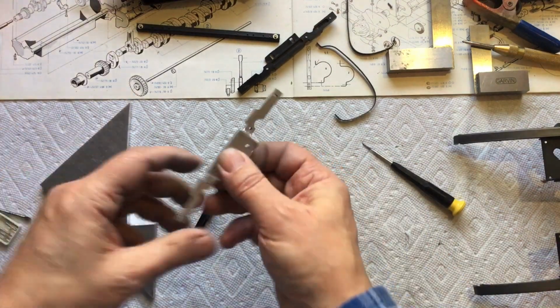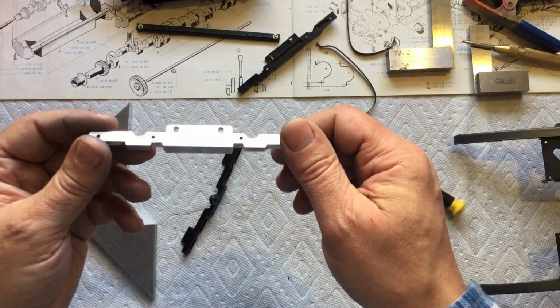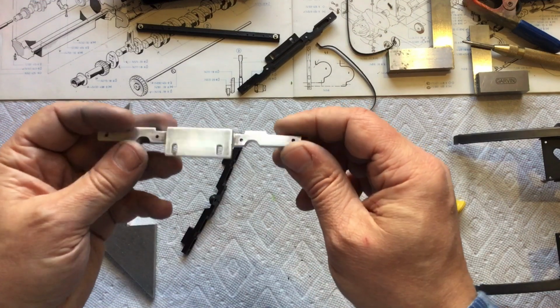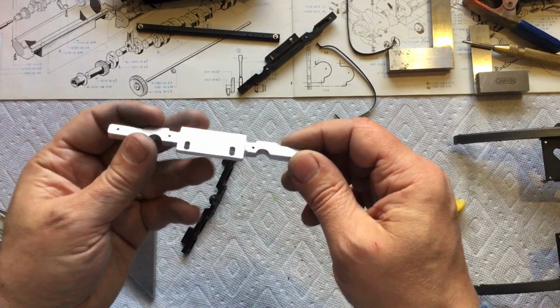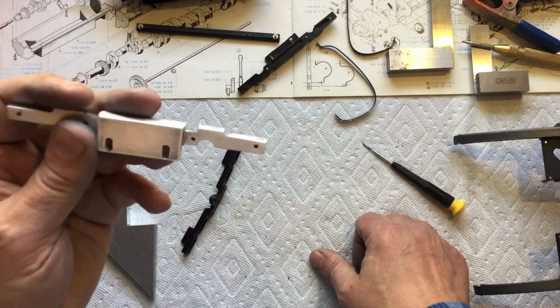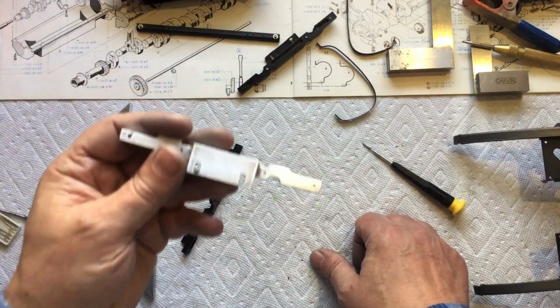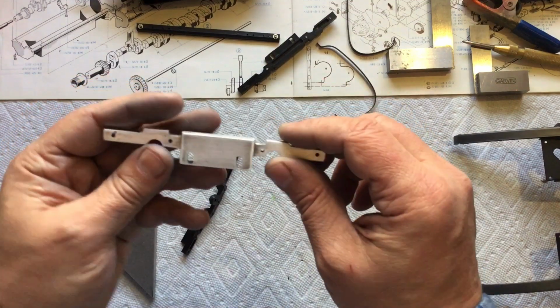And by the way, this took me probably 3 or 4 hours. With files and hacksaws and a drill press and a bandsaw. If I had a milling machine, let's just say it took 4 hours. If I had a milling machine, I could have done it in probably 3. And if I knew what I was doing with the milling machine, I could probably have it done in an hour or an hour and a half.